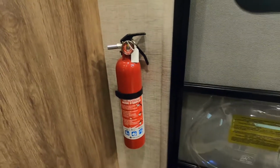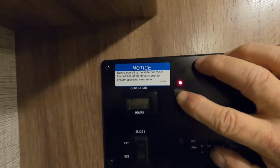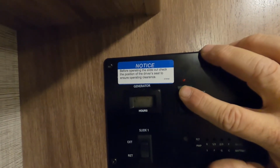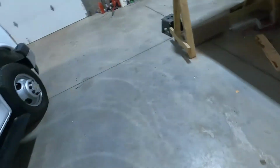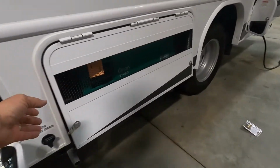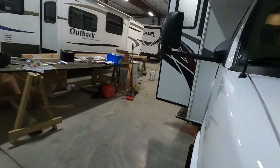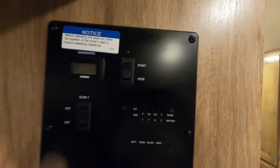Alright, so let's come up inside your unit. Immediately to your right as you come in is your fire extinguisher. Make sure that you and everyone who is camping with you knows that the fire extinguisher is located at the entry doorway. To the left at the top is your control panel. I'm going to go ahead and prime up that generator. I'm going to walk out and show you that running real quick. Like a kitty. Come back up here. Shut that off.